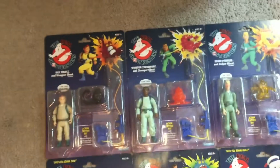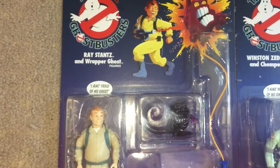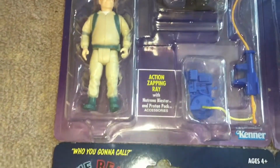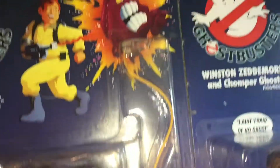Ninja Turtles tattoo. Those are at Dollar Tree. But yeah, so here's the card art for Ray. Ray Stance and Rapper Ghost. I ain't afraid of no ghost. Action Zapping Ray. You can see the Ray Stance figure, the Ghost in there, and the Proton Pack with the Stream.